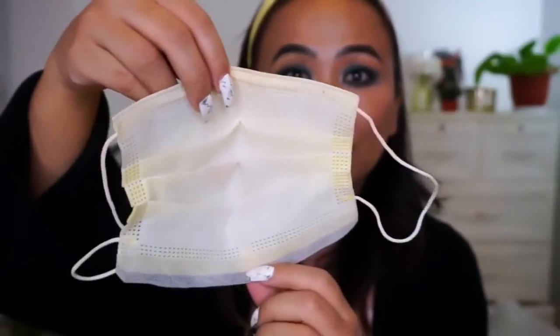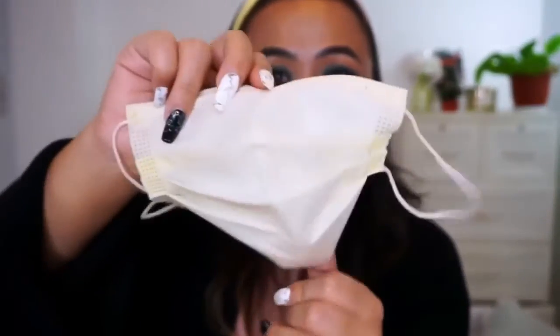Hi everyone, so it's already late. It's 7:30 p.m. right now. So yeah, I was out and about. I was wearing my mask everywhere in public. So now I wanted to show you what my mask looks like after about 2 to 3 hours of wearing it.